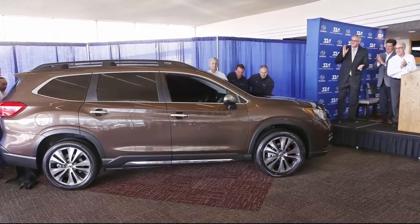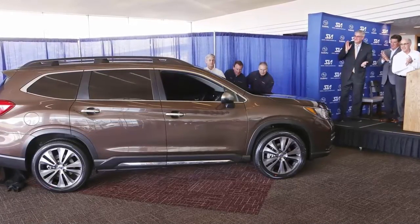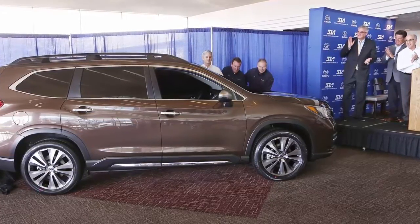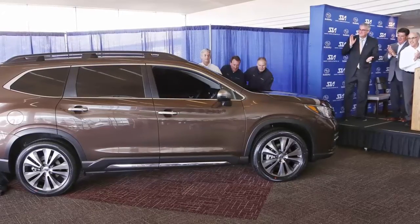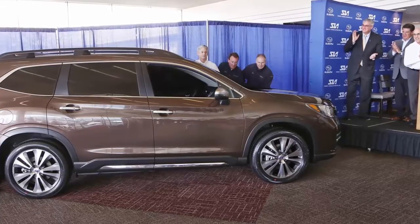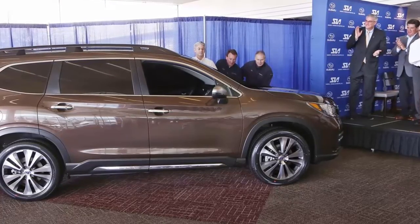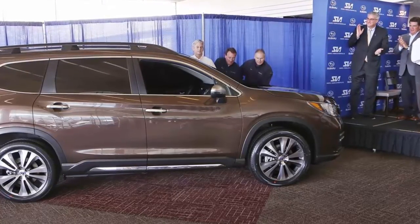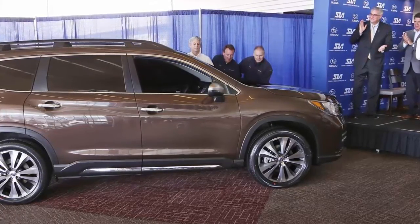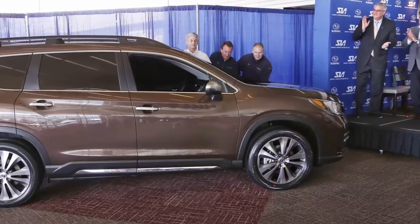The Ascent will be the fourth vehicle manufactured at SIA, joining the Outback, Legacy and Impreza. The Subaru Ascent is a great addition to our production mix, said Tom Easterday, Senior Executive Vice President of SIA. This great new family vehicle allows us to create hundreds of new jobs at SIA and also at our suppliers in Indiana and across the country. The new Ascent line will add more than 200 jobs and bring the total annual production of vehicles at SIA up to 400,000. Since it opened its doors in 1989, SIA has produced roughly 5 million vehicles.